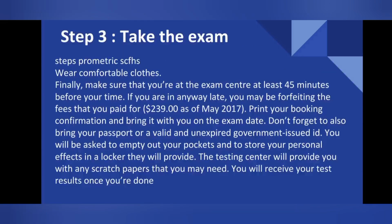Step 3, take the exam. Steps: Prometric SCFHS. Wear comfortable clothes. Finally, make sure that you are at the exam center at least 45 minutes before your time. If you are in any way late, you may be forfeiting the fees that you paid for.